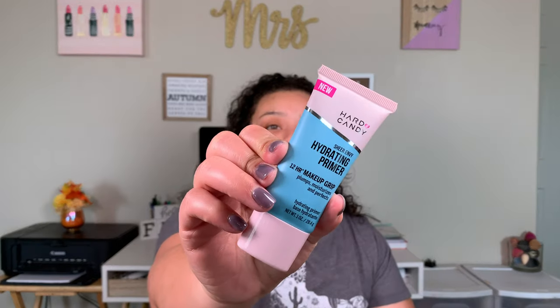So we'll save that primer because I did have 2 primers, but I plan on doing a full face of LA Girl, so I'd like to keep as many things a surprise for me in that video. So I'm gonna use the Hard Candy Sheer Envy Hydrating Primer. This is just what it looks like.